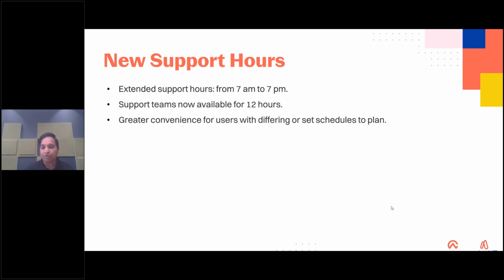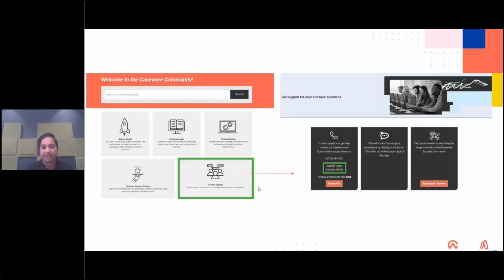When you're on the community landing page, you'll notice we have a new contact us or contact support block. And from that community page, from that block, if you do click on that, you'll now have a specific page that says get support for your software questions. From there, you'll be able to see our contact details. You can contact us via phone.